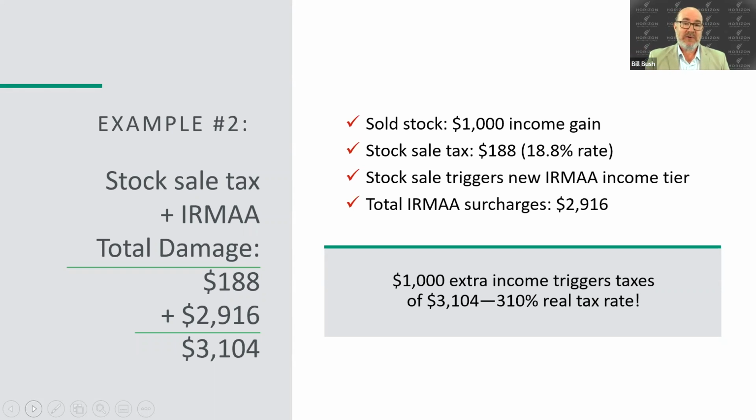And that's crazy. So let me repeat that. $3,104, 310% real tax rates. They sold a stock for a $1,000 income gain. The tax on the stock sale was $188: 15% long-term capital gains, 3.8% net investment income tax for high earners, made that the 18.8%. But that extra income from the stock sale triggered that new IRMAA tier, moved them down, and that total IRMAA surcharge amounted to the $2,916 for George and Martha. Just from that one move, the $1,000 extra in income triggered $3,104.